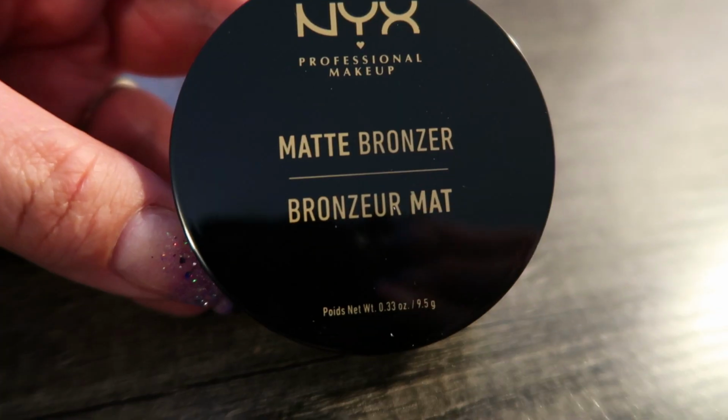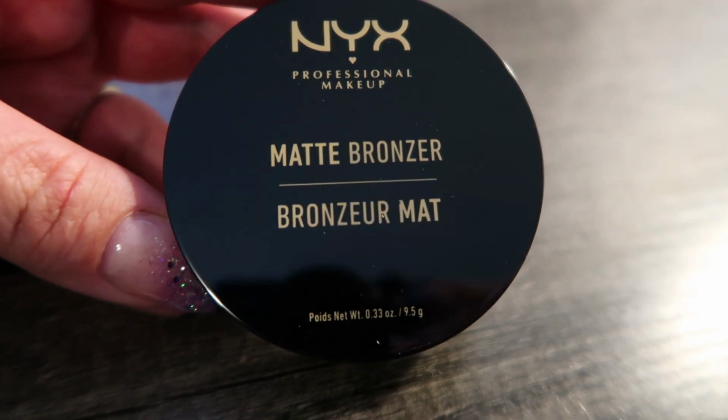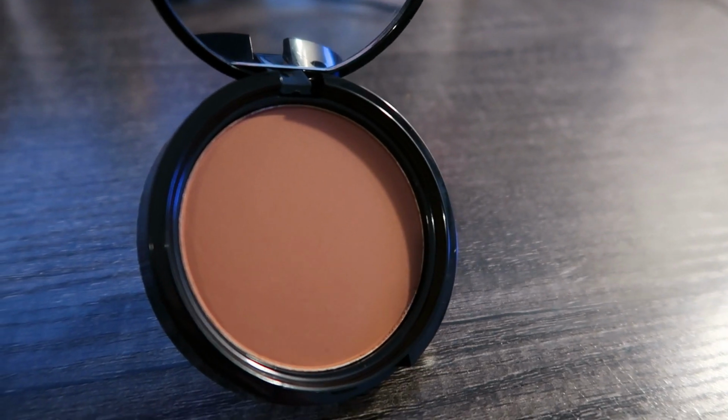First up is the NYX Matte Bronzer. I love this bronzer, and this is an exact dupe for the NARS Laguna bronzer. This is $10 where the NARS is $45. That's a $35 saving for literally the exact same bronzer. This goes on flawlessly. It wears very nicely throughout the day, and it's great for several skin tones, just like the NARS Laguna. This shade is the Deep Tan, and I really like this one because it can serve as not only a bronzer, but you can build it up and use it as a contour as well.